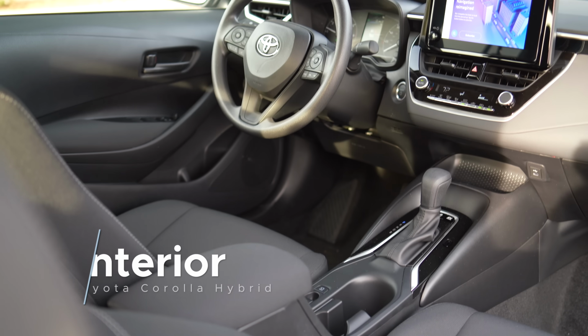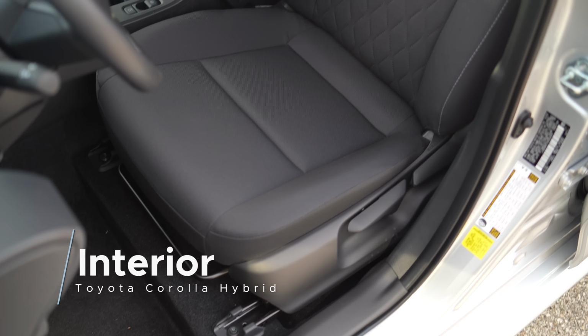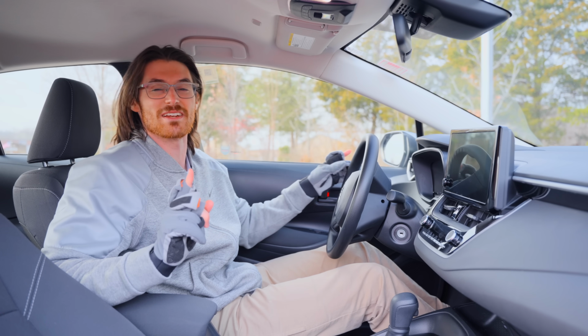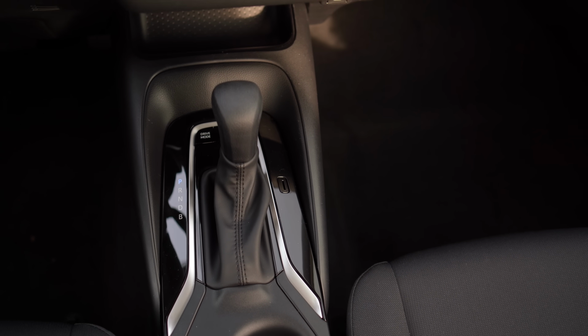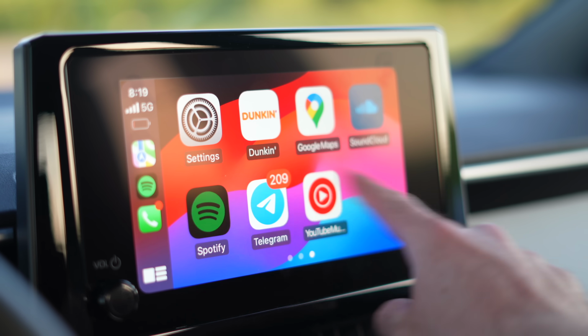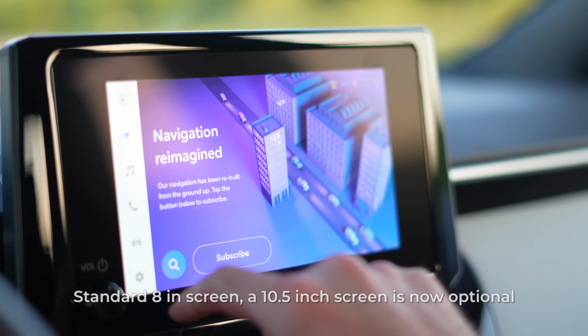Meanwhile, the Corolla has more agreeable seats. They're still unremarkable when it comes to bolstering or support, and there's no lumbar adjustment either, but I don't ache after long drives. The Corolla is also simple. The controls are clear and well laid out. The infotainment is basic too, but more aesthetically pleasing than what's in the Honda. And it has wireless CarPlay and Android Auto.